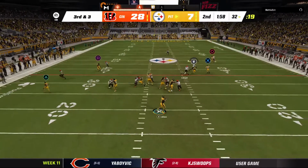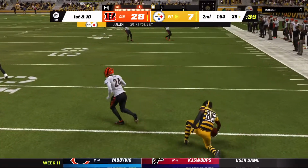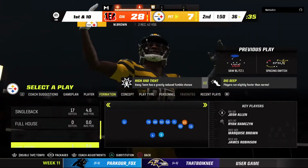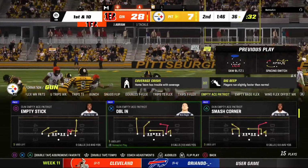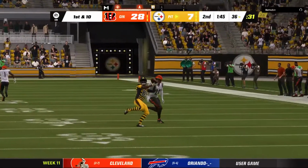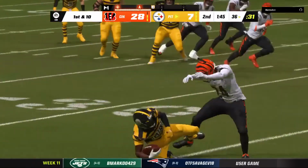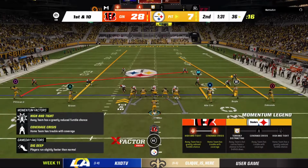Going to try and throw on 3rd down. And he's got his man, Marquise Brown. And he will have a Steelers first down, I do believe. Yes, he's got it by about a yard there on 3rd and 3. That's a big conversion there on 3rd down because they did not want to give the ball up here late in the half. They'd love to take the clock all the way down and score. This will definitely help the cause.